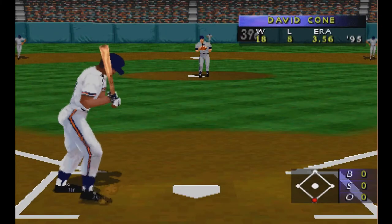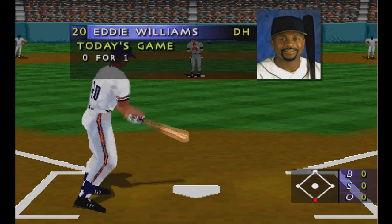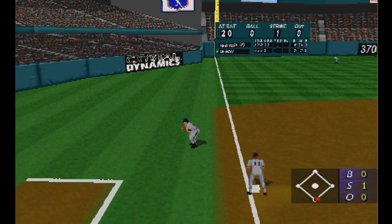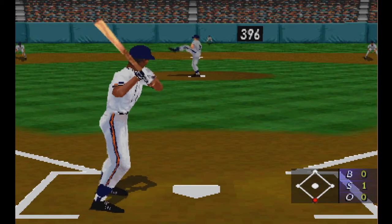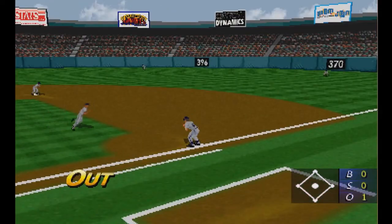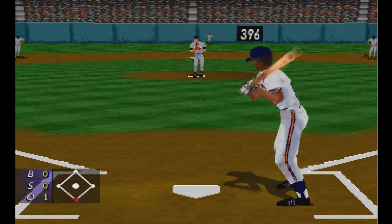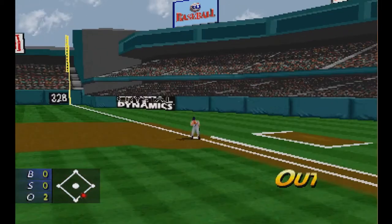Eddie Williams. A line shot to left. Foul ball. Ground ball to the left side. Picked up nicely. See ya. Kelvin Yeves. A chopper to the left side. He's a vapor.